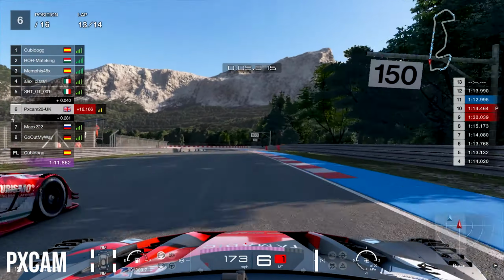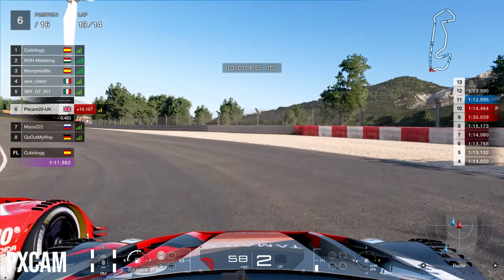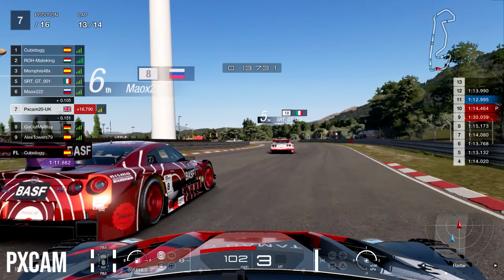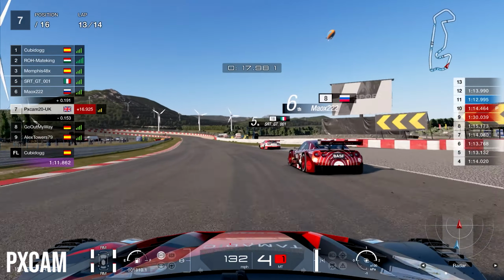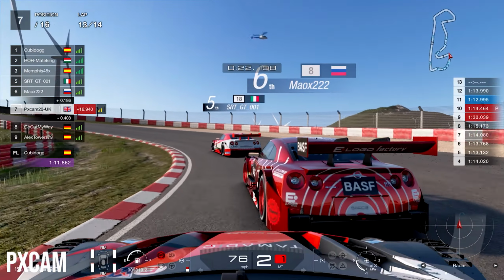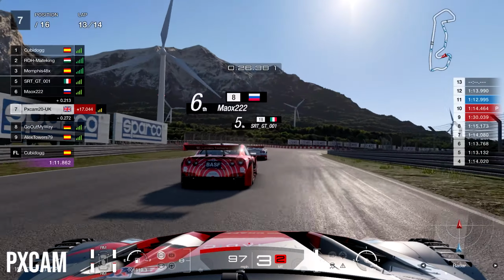So it's either now or never as we attempt to go to the outside once again, make a little bit of contact with the Italian. The Italian just squeezes us out right on the exit, and that cost us a position. And now I'm a little annoyed by this because we raced him cleanly. We went on the outside, and he just pushed us out on the exit, and it's just not what I was expecting from him.